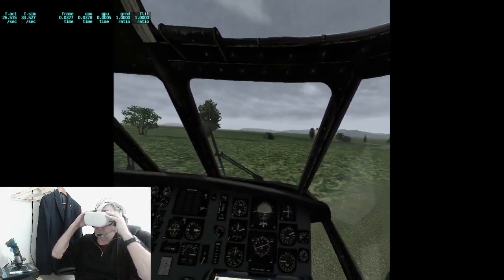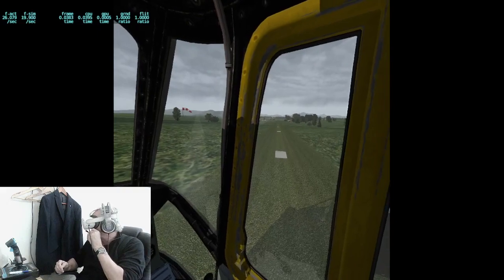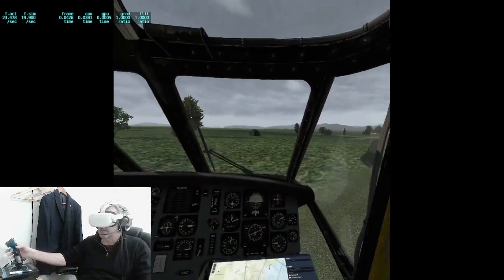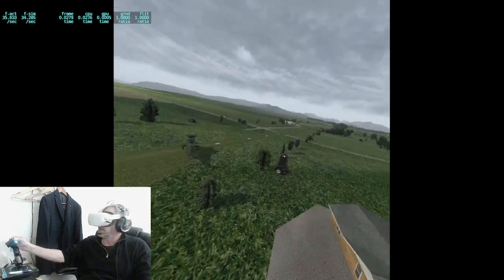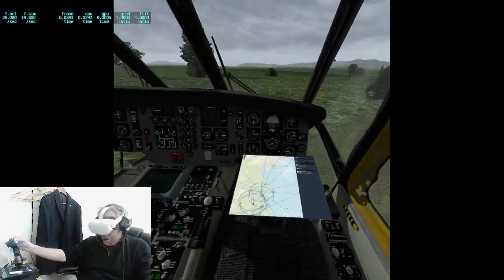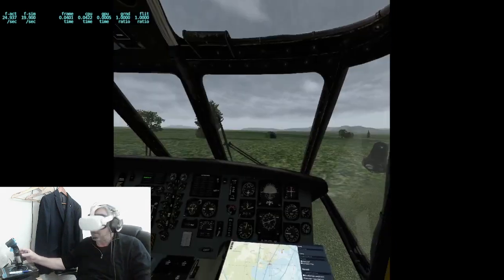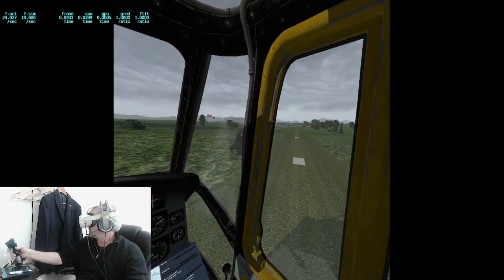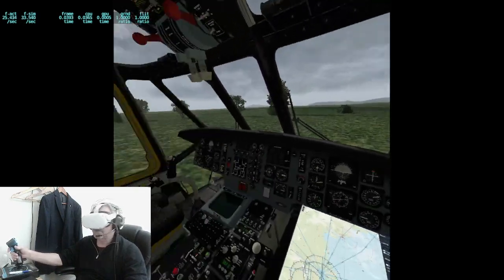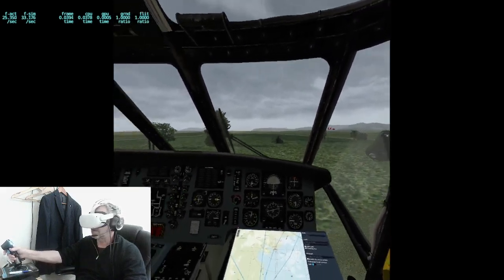We've got very, very windy conditions here. There's a wind warning. We're at the end of the grass strip here. A lot of trees, and we're going to take off and head 240. So let's go. Don't want to stay here any longer. Plenty of fuel, everything's in the green, and it is very, very windy.